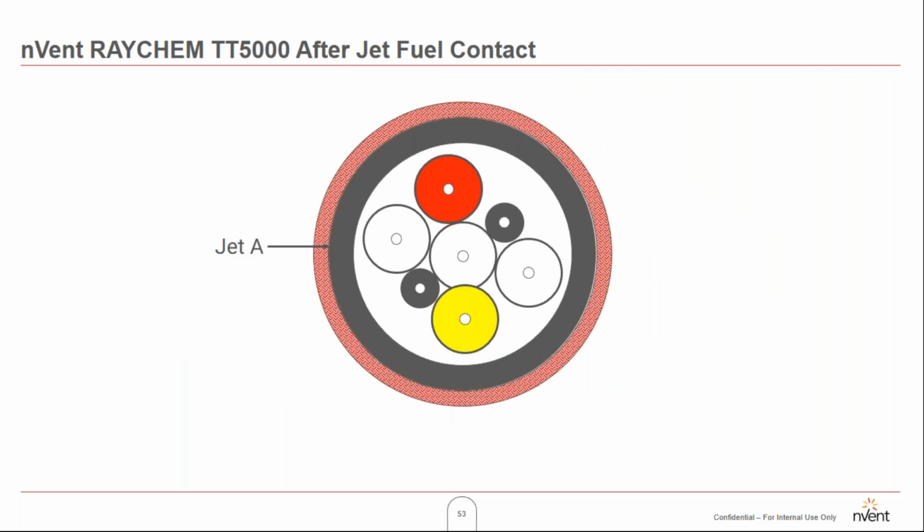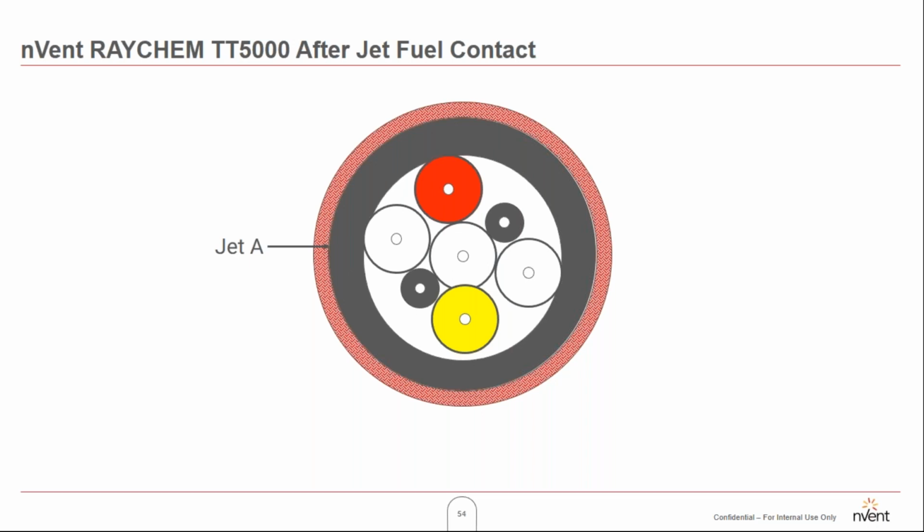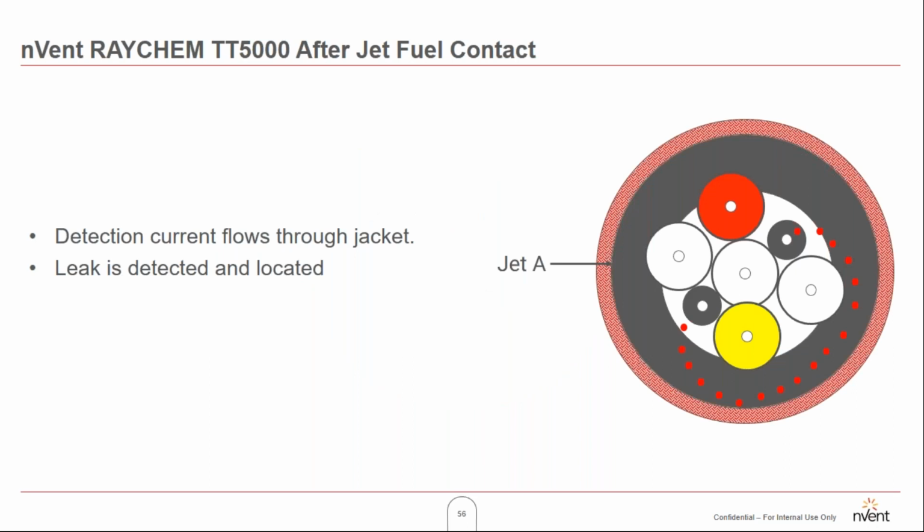So let's understand what this means for the sensor. It is a 4-core cable like in the case of a water leak cable, and the polymer on top of it, when it comes in contact with jet fuel, begins to swell. The braid on the outside is not allowing it to swell towards the outside, so it is swelling inwards, and it eventually comes in contact with 2 sensor electrodes. And this is how a conductive path is formed, and we get to know the exact location of the leak.